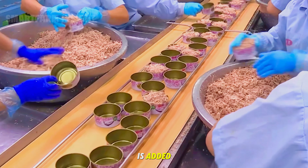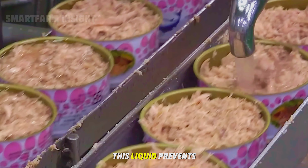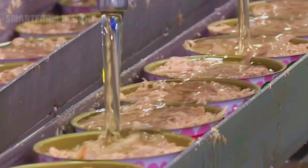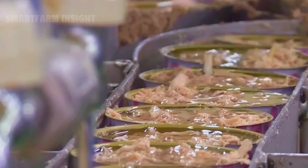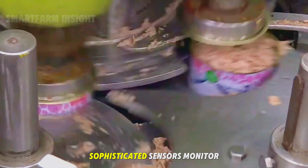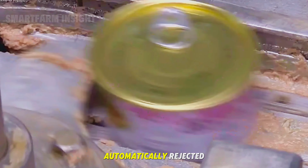Next, preserving liquid is added: brine, oil, or custom sauces, depending on regional tastes. This liquid prevents oxidation, enhances flavor, and maintains moisture during long-term storage. After filling, the cans are sealed using high-speed seaming machines that crimp the lid tightly to create an airtight barrier. Sophisticated sensors monitor the seam in real time, detecting even the smallest defect. Faulty cans are automatically rejected.